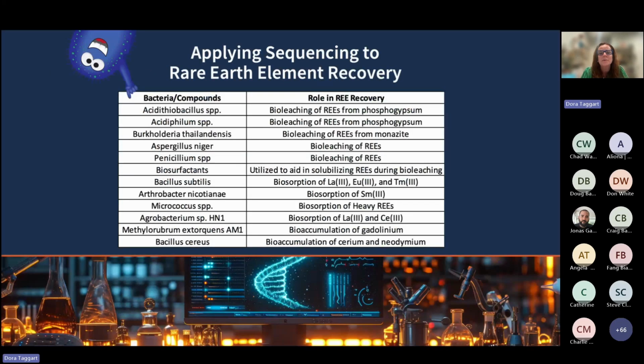It's also really, really beneficial for us for rare earth element recovery. What we're learning is this bioleaching of certain rare earth elements is better with certain genera of organisms than others. So with some bacteria and some fungi, we can start to bioleach different elements that we're interested in, like a monzonite, or different light or heavy REEs. We can start to do better bioabsorption, bioaccumulation, and bioleaching by knowing what these microbes can do.